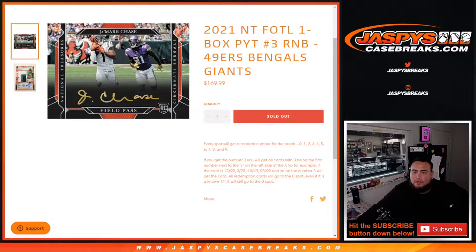2021 NT football. First off the line, one box break. Pick number three sold out with this last random number block here for the 49ers, Bengals, and Giants. So these last three teams here we'll put into a random number block. 10 total spots. Everybody gets a random number. And the way those hits are distributed, if they do pop out, will be random number block style.